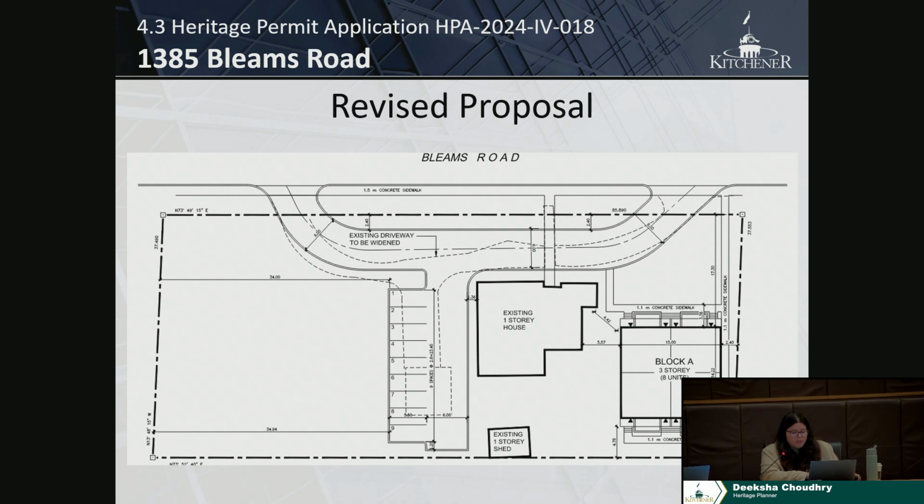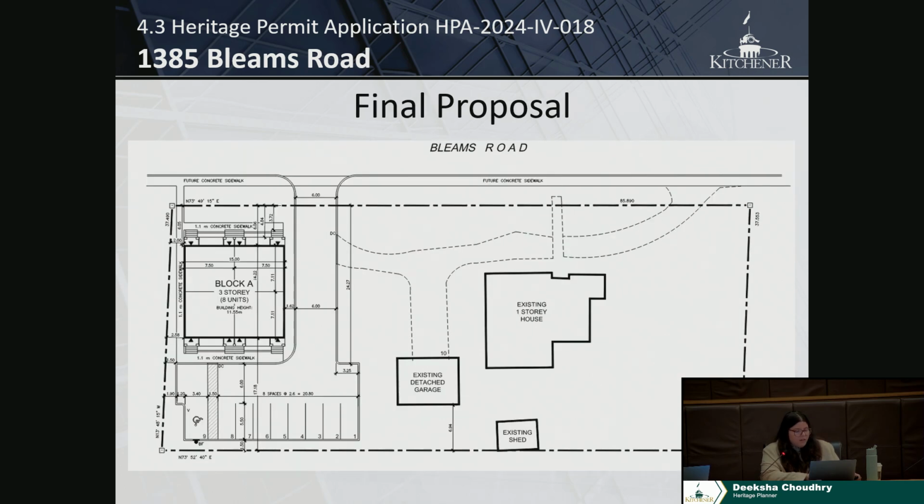Staff worked with the applicants to address some of these concerns, and they were very accommodating with the comments that were provided, which has resulted in the revision of the proposal and the final proposal that you see before you today. So this development was changed to the final proposal that is being considered by the committee today. This proposal includes development along the western edge of the property with parking towards the rear of the property.